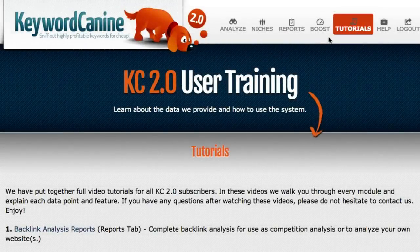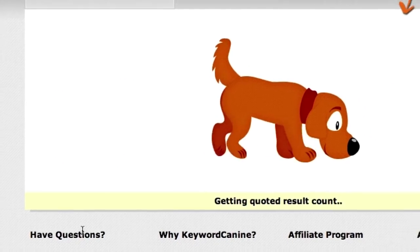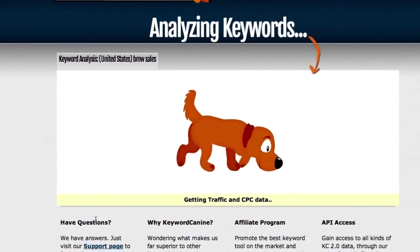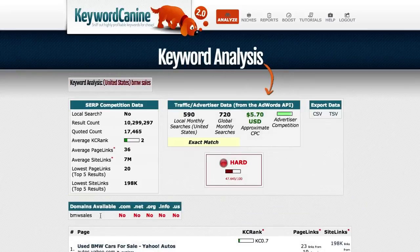Now, Keyword Canine is no ordinary keyword tool. It's a powerhouse with very sophisticated algorithms that are constantly working and updating in the background, designed to help you find the best niches and keywords in several markets, so that you can brainstorm with a click of the mouse and save loads of time and money by targeting the best keywords available.